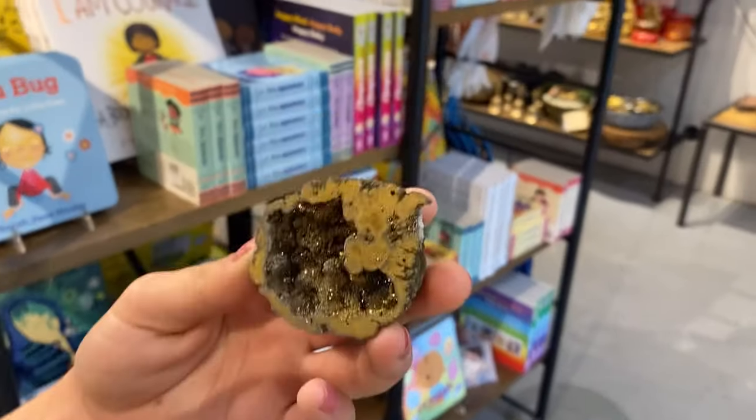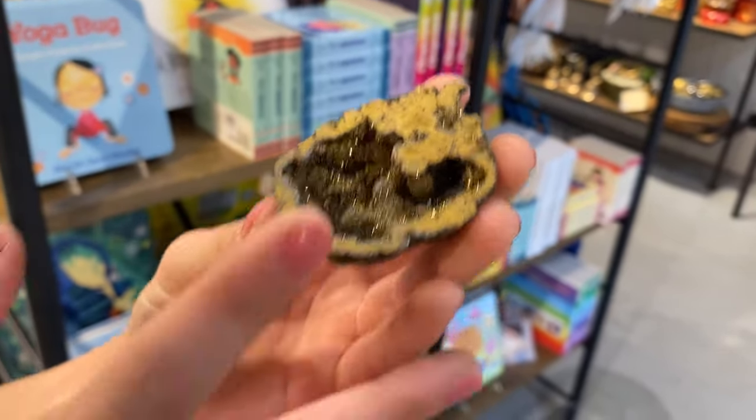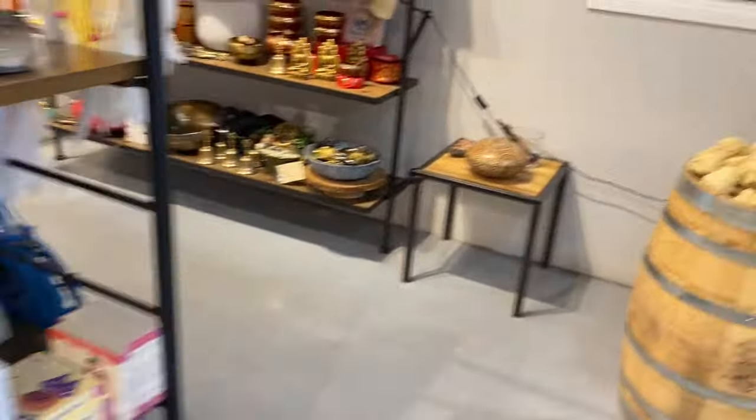There was these beautiful pieces right here. Literally so pretty. Look at that golden. Just, oh my god. Like, all of that stuff around it is so pretty. And then the inside, of course, is very pretty too.